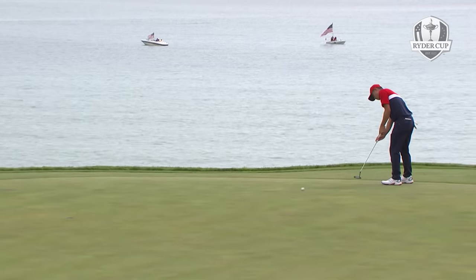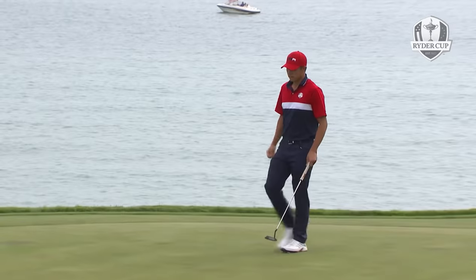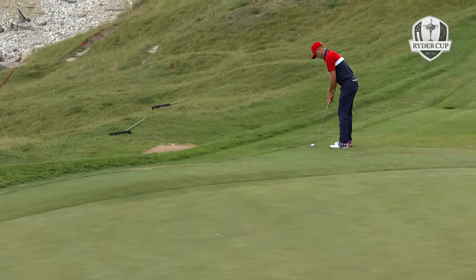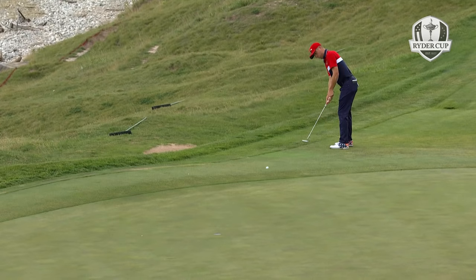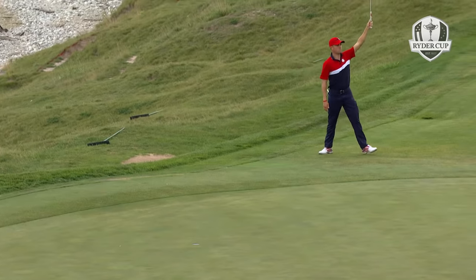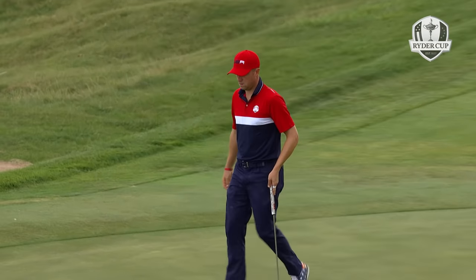Morikawa at three, birdie putt. That's more like it from the Open champion. Justin Thomas has elected the putter here. It's a bit too firm, the green, and going away from him, so he has to go through that collar. Well, there you go. When it goes in, when they go in, they keep going in.